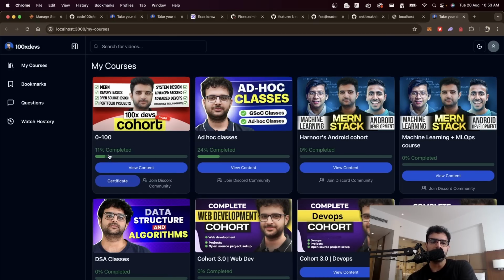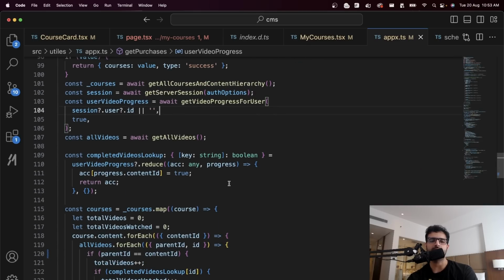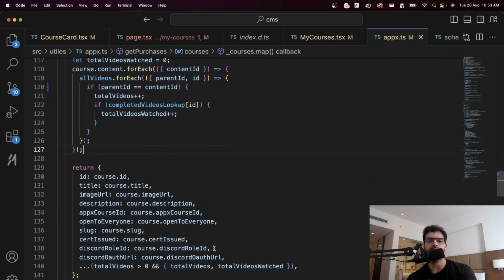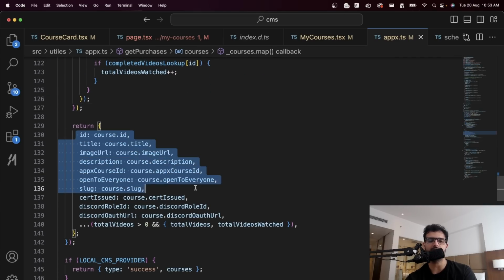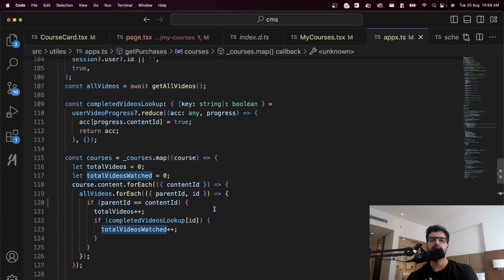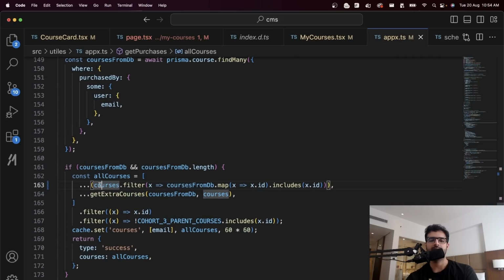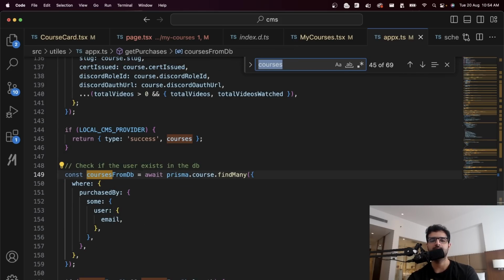There you go. We have to calculate how many videos they have already done. So to do that we have this very long logic right here that has the rest of the course and adds some total videos and total videos watched. This is stored in this courses variable, but the problem was over here we were fetching things from the database directly and pushing them here. We were not getting it from this more populated courses table. This courses variable has something extra.